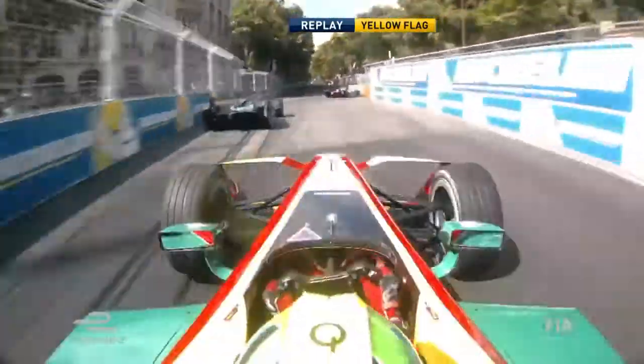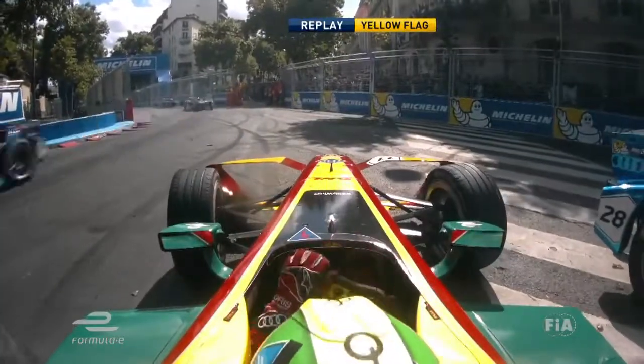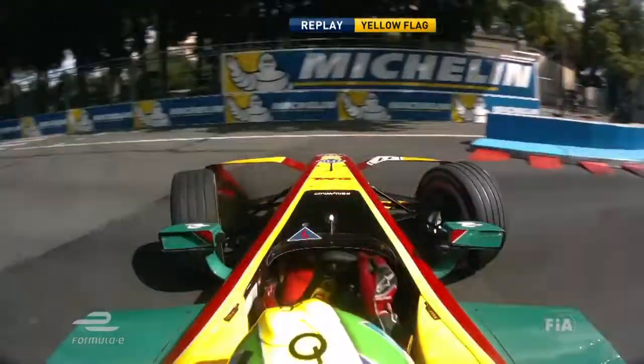Here's a look at the replay, Mark. Yeah, he's going the long way around, which is always going to be a tough call. Then he's going into a right-hander. He's actually made the move, but at the same time, he hasn't quite given up the fact that Da Costa was going to get away with it. And as we've clearly seen, Da Costa didn't want it to happen.